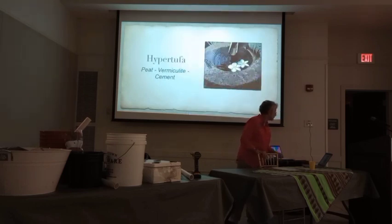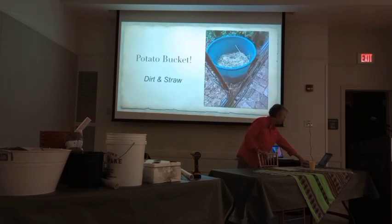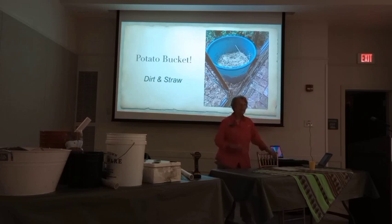All right, then there's hypertufa. That's heavy. We can make our own containers. I've done that. We've had classes here at the Memphis Botanic Garden. Concrete, peat, and vermiculite. And you can get some really lovely shapes. Now, something that I've done is a potato bucket.